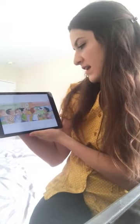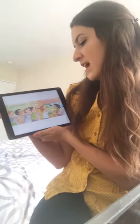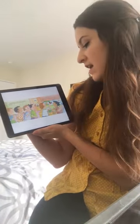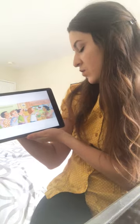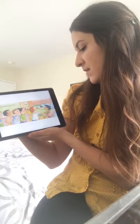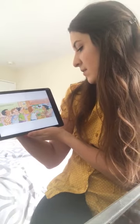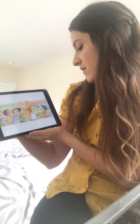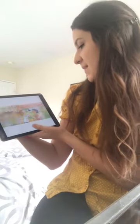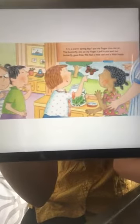Our butterfly cannot stay in the jar. It needs to be outside with flowers and grass and trees and other butterflies. It is a warm spring day. I put my finger into the jar. The butterfly sits on my finger. I pull it out and our butterfly goes free. We feel a little sad and a little happy. Oops, I'll show you the picture there. So that's all the kids watching the butterfly go out the window.